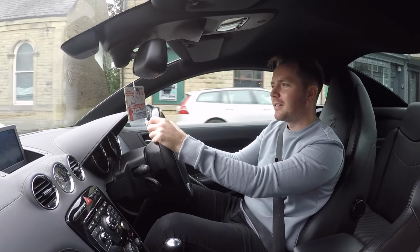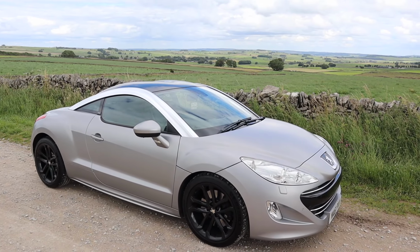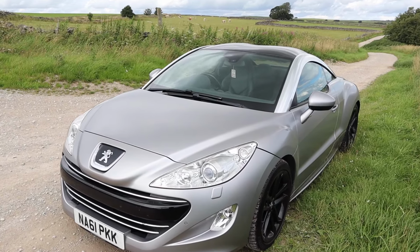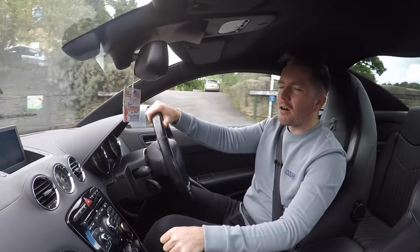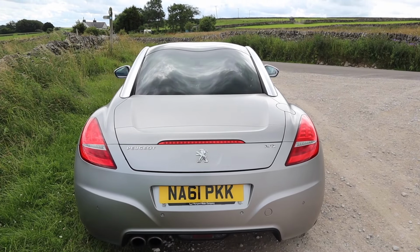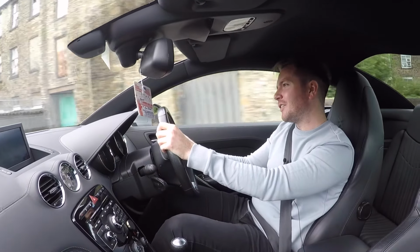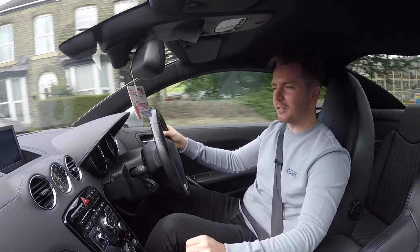Welcome back. Today I'm in this Peugeot RCZ, and as many of you already know, I'm not a big fan of French cars. Most of them are annoying, boring, ugly, and much like the French themselves, they have a tendency to go on strike without any notice. There are a few exceptions to this, of course, and I think the RCZ falls into that category. I mean, just look at it. This is an eye-catching 200 horsepower sports car. I think it looks and goes great. Sounds pretty good too, actually.